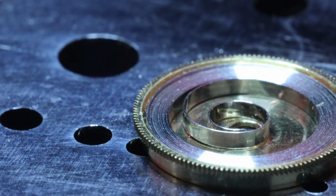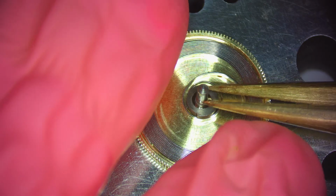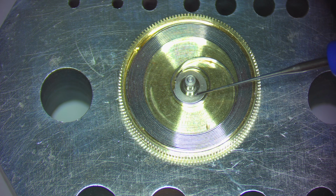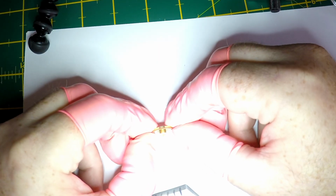Then all we need to do is get everything back together in the right order. I do hope someone was taking notes. Anyone? Anyone? Bueller? Close the lid, and that's step 1 complete.